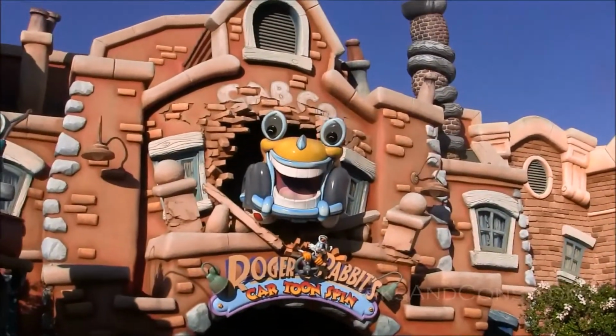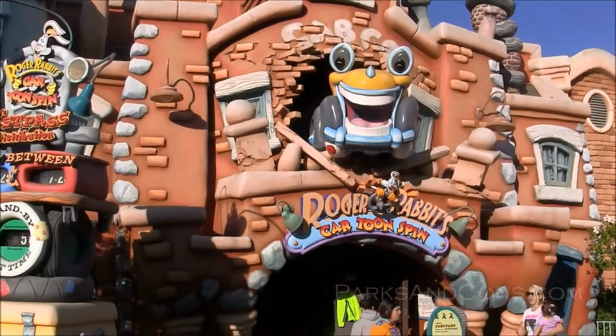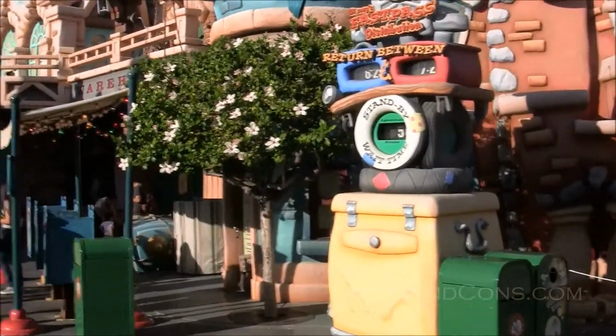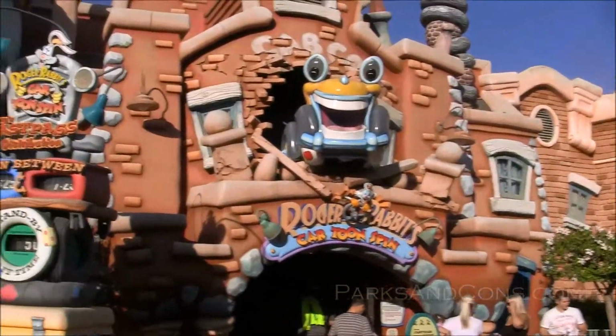If you're not from the local area, maybe you haven't made your way to Disneyland as much, or just you're not a local, definitely it's a ride to go on a few times. It's nice. It does have a Fast Pass, and it's on a different Fast Pass system. So whereas some of the other rides are all connected, this one is on a separate system.